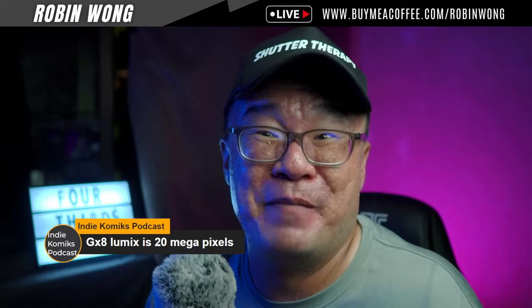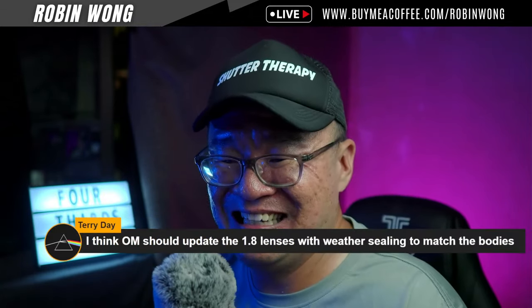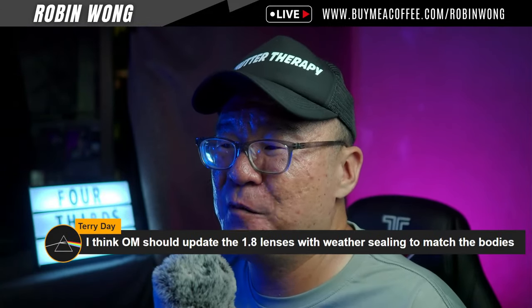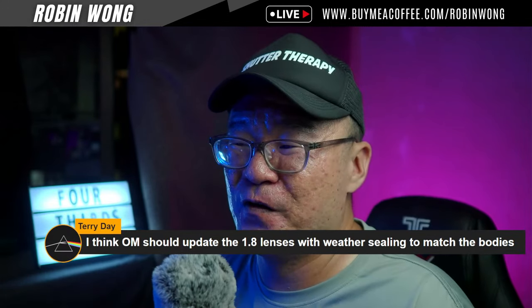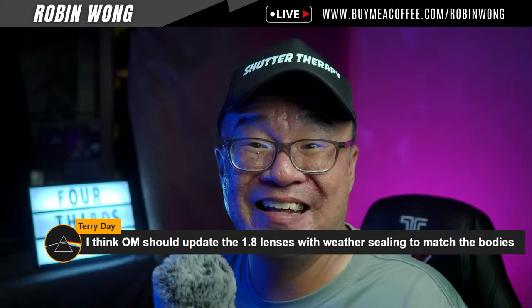Right? I'm saying that if it has the 16 megapixel sensor and later, yeah, so if it has the 20 megapixels, even better. Yeah. Terry says, I think OM should update the f1.8 lenses with weather sealing to match the bodies. Yes. I'm also waiting for the update, right? Some of the lenses are more than 10 years old now.